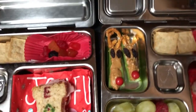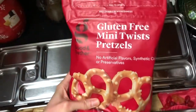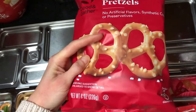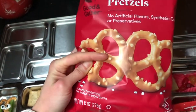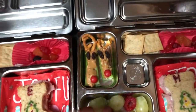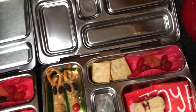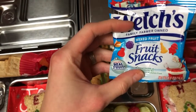And then for the antlers, I get these from Target. They're gluten-free, and all I do is break it in half so it makes the antler. You can also just use the sticks, but my store didn't have sticks, so I went with these. These are easier to make into antlers. And we have some Almond Mills gluten-free almond flour crackers, and then some Welch's fruit snacks in the holiday shape.